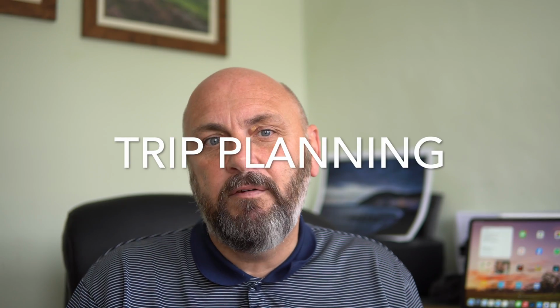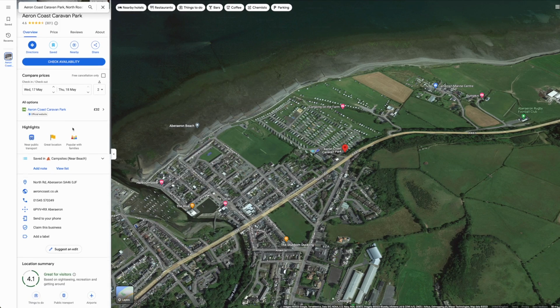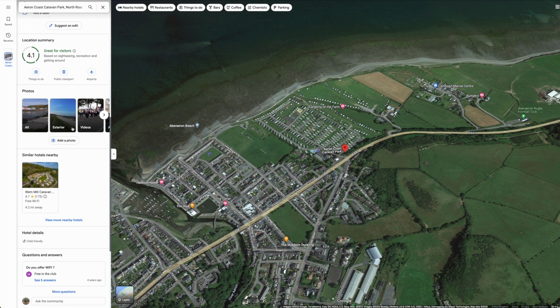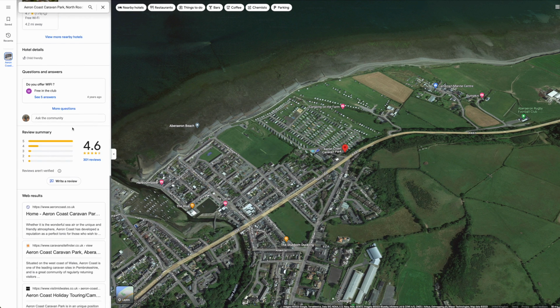Our first set of apps cover trip planning. Google Maps is the Swiss Army knife of planning tools. It's great for researching specific areas, and it brings lots of information together in one place. Maps, street views, satellite photography, and customer reviews. All of this makes it so easy to plan your next trip.